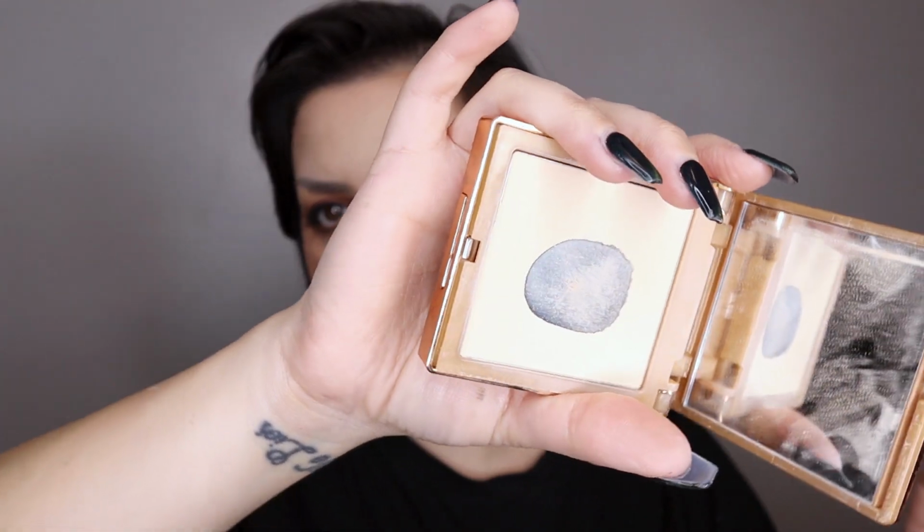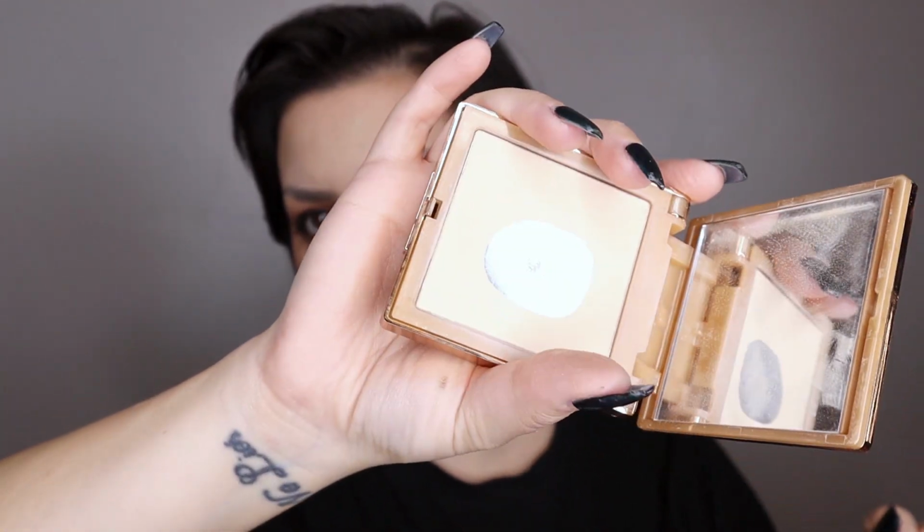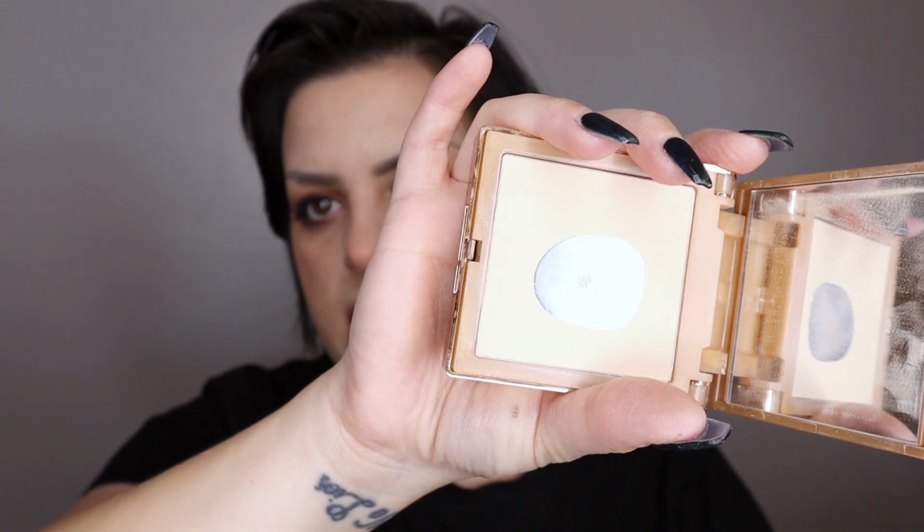The other foundation that I forgot to add in was my Urban Decay All Nighter Powder Foundation. I use this one religiously, so you can see I've already hit pan. This is probably going to be the first thing that I run out of, and this is in shade 30NN. So I actually use this to just set my foundation. I feel like it makes everything last the entire day, so that one will be a repurchase as soon as I get closer to finishing it.